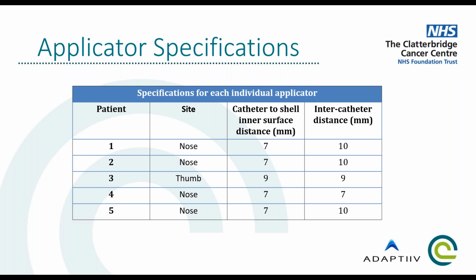These happened to be 4 nose-site patients and 1 thumb-site patient. And you can see here in the 2 rightmost columns the specifications for these applicators. So what was the catheter to shell inner surface distance, and what was the inter-catheter distance that we required.